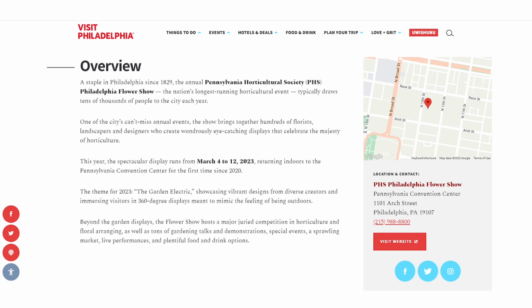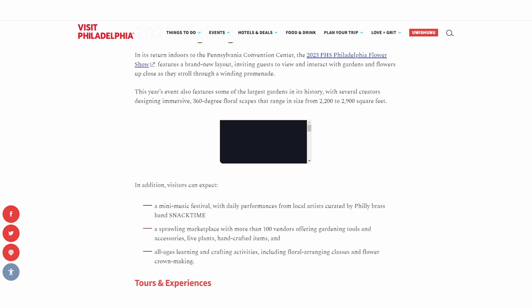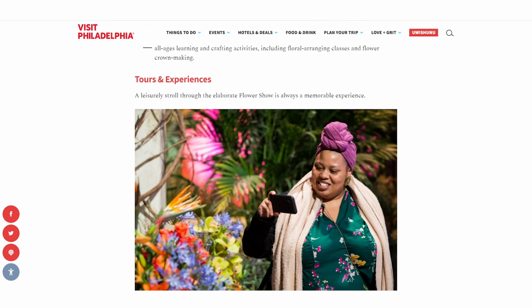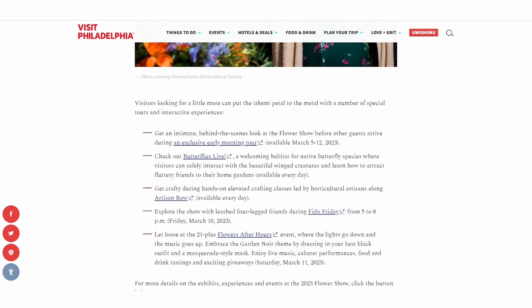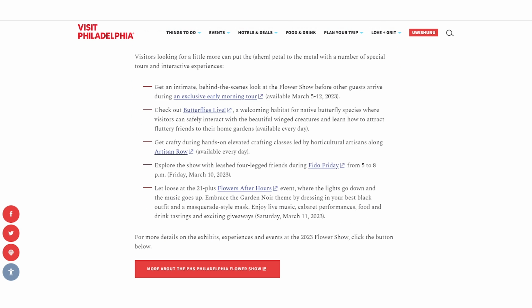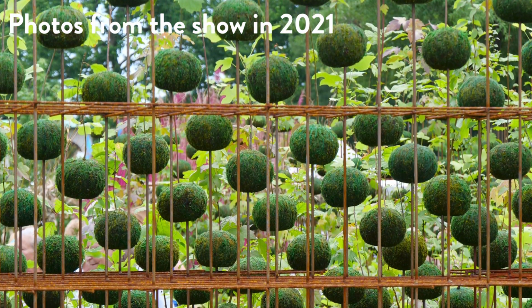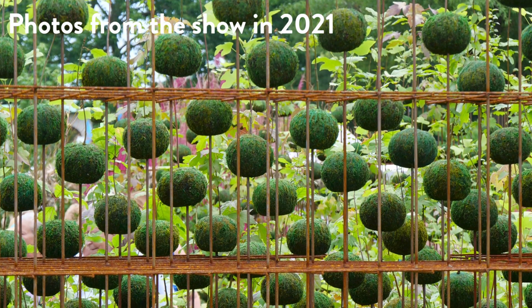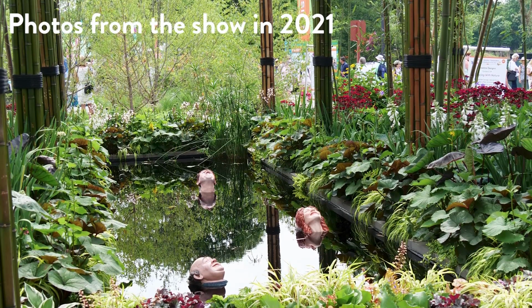We were outdoors because of COVID in 21 and 22. We returned in 2023, so it's at the Pennsylvania Convention Center. It's usually the last couple days of February, the first week of March. In 2024, it's March 2nd through the 10th. And it's a large flower show over 10 acres indoors, and about a third of it is major exhibits. Landscapers and designers essentially put in large gardens within this space.